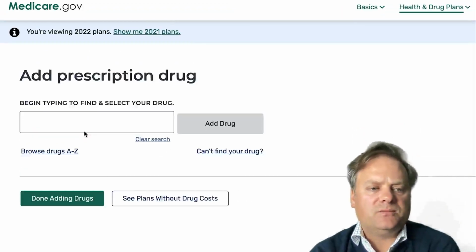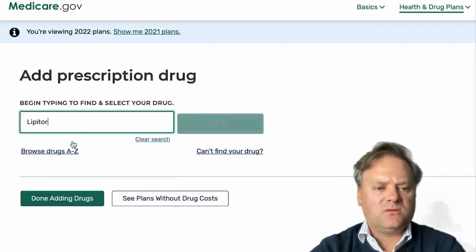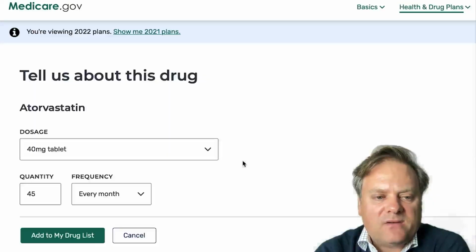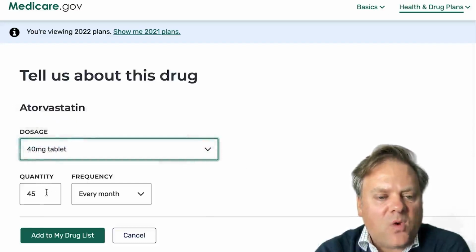So let's add a drug. One of the most common drugs is Lipitor. Let's add it. So this pops up and it says Lipitor has a lower cost generic version. You can either add that or add the name brand instead. So let's just add that, okay? And then 40 milligrams is the most common, but you can switch that. And then you can add the quantity and how often you take it. Add the drug to the list.